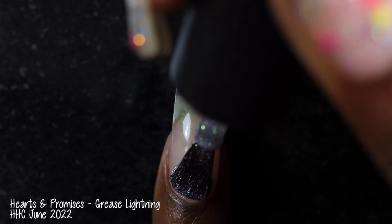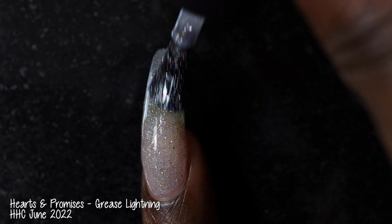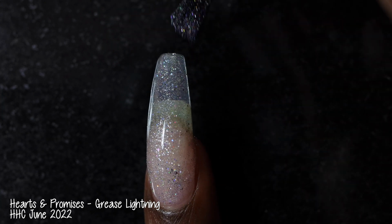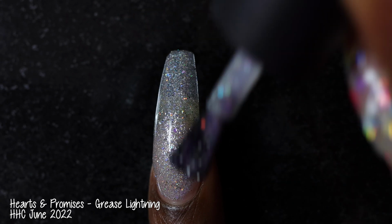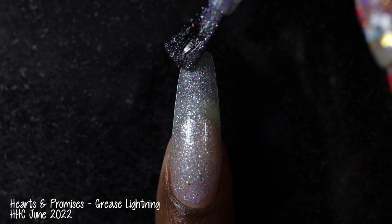Next up, we have Hearts and Promises with Grease Lightning. Hearts and Promises is continuing their grease theme, and this polish is described as being a silver base with an assorted silver micro glitter, as well as silver reflective glitter and rainbow iridescent flakies. It's priced at $13 for 15 ml and has a cap of 300 bottles.